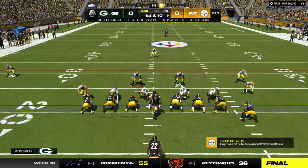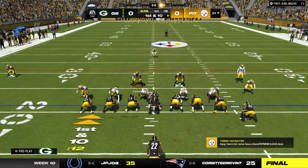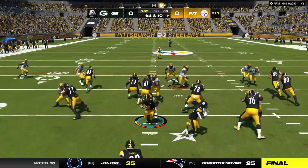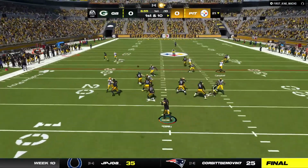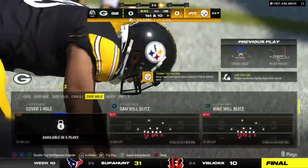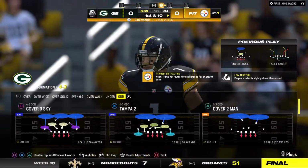Three tight ends in the ball game here on 1st and 10. In motion right goes Johnson. Now a fake on the jet sweep, and off the play action, he'll look to throw it. Looking left side, and it's complete. That one goes for 24 yards.